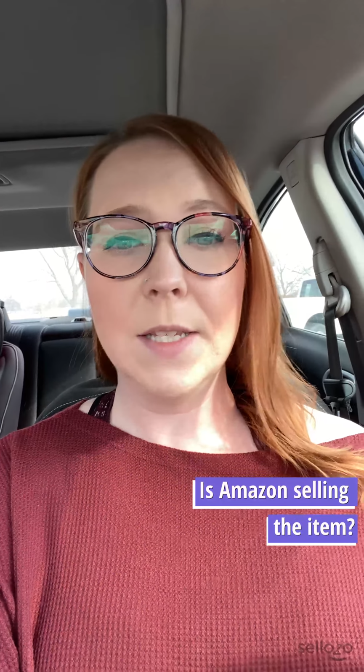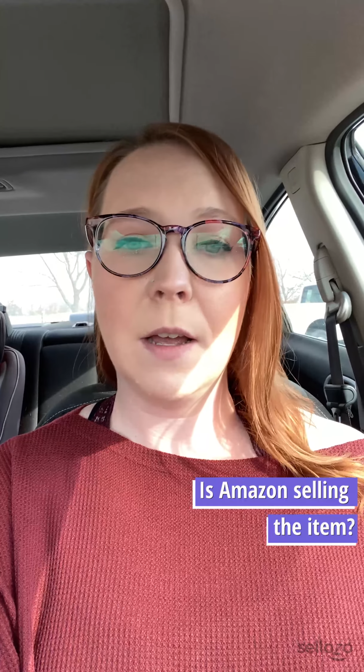And another thing is Amazon selling the item. In Scoutify, it will show you if Amazon is on the listing when you're looking at the products, and it'll have a little Amazon logo to show you that Amazon is on the listing. And that's important because you don't necessarily want to be selling the same things that Amazon is selling, because they're going to prioritize themselves always because they're Amazon and it's their site.